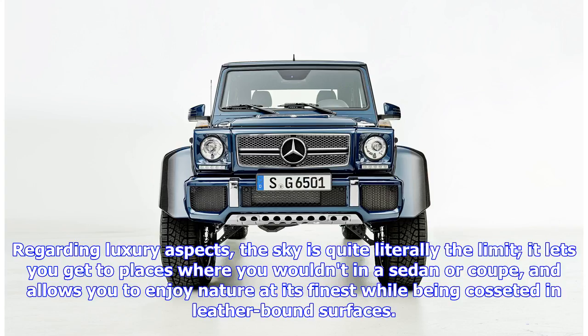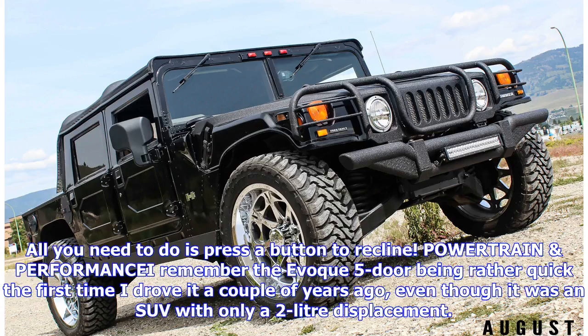Regarding luxury aspects, the sky is quite literally the limit. It lets you get to places where you wouldn't in a sedan or coupe, and allows you to enjoy nature at its finest while being cosseted in leather-bound surfaces. All you need to do is press a button to recline.